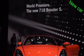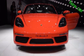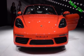Porsche revived the 718 nameplate as an homage to the 718 sports car that won numerous races in the late 1950s and early 1960s. Porsche also brought back the designation so folks won't be confused between this car and all of those new 911 turbos.